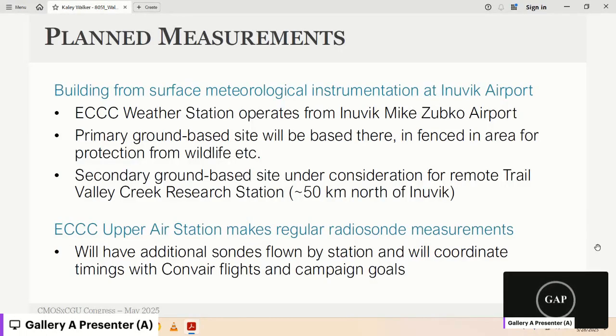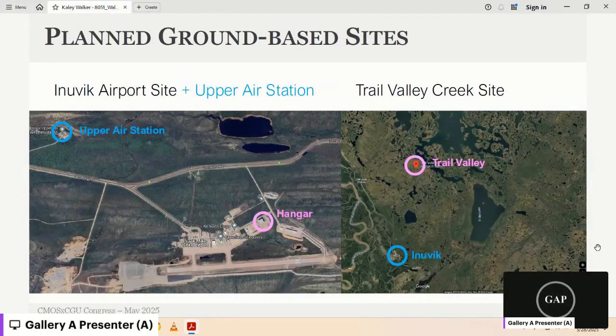And you heard from Julie that it's about 50 kilometers north of Inuvik. There's also an upper air station that makes regular radiosonde measurements. And so we will have additional sondes flown during the PONEX flight campaign to time with particular measurements we need or to further some campaign goals. So this is just to give you a flavor of where the sites are. On the right-hand side, the blue circle shows you where Inuvik is in the lower part, and the Trail Valley Creek site is at the pink circle. On the left-hand side, you'll see that the upper air station is separated from the airport itself.